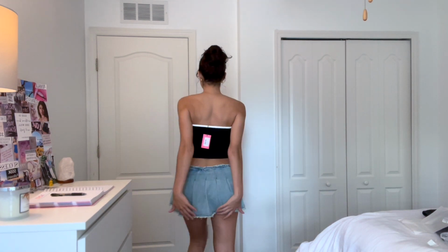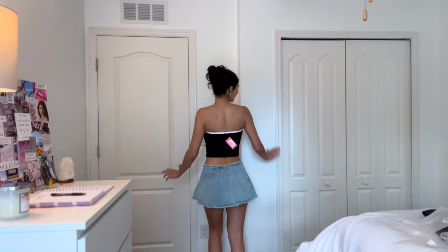I love it. It is short, but the shorts do something for it. They did the thing where it's kind of long at the front and then short on the side, but then long again in the back. So it's covering everything. It is so flattering. I really love this skirt. I really like that it doesn't have buttons or anything, just a little zipper on the side, but it is so flattering.